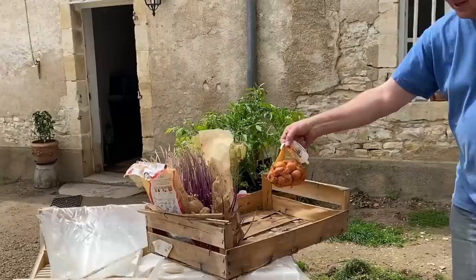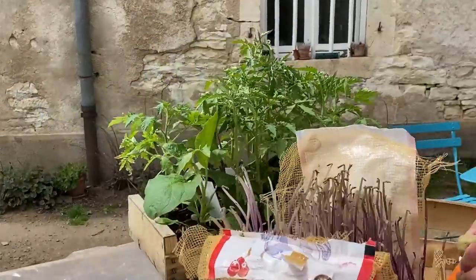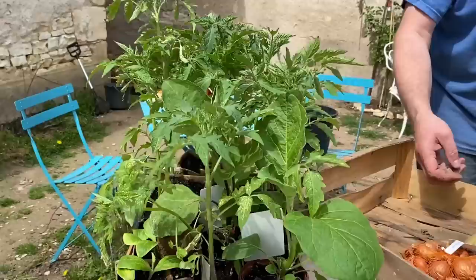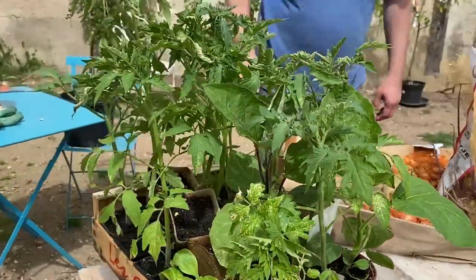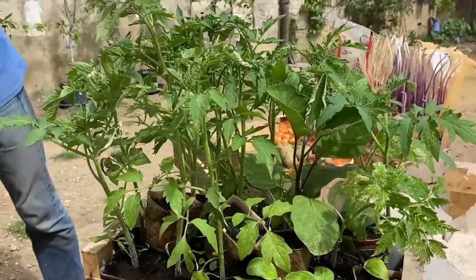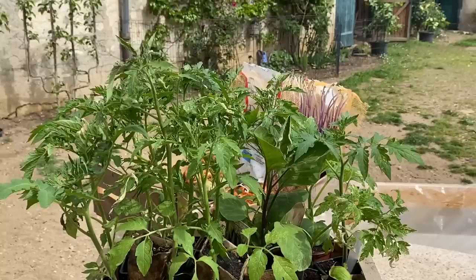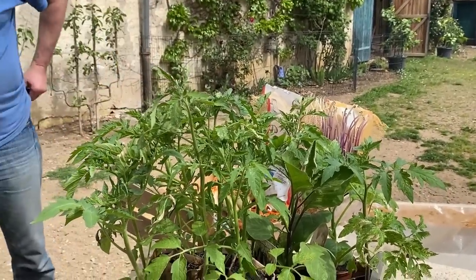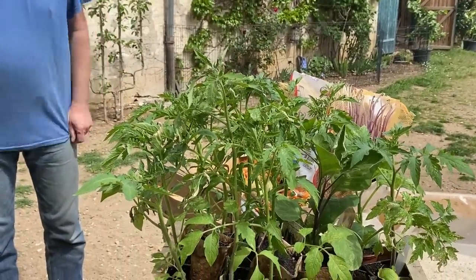These are shallots. It's regular onions. Those are latecomers. So we only have this one in the house, right? Yeah. The others, we're going to go do some planting. We are, aren't we? All right.